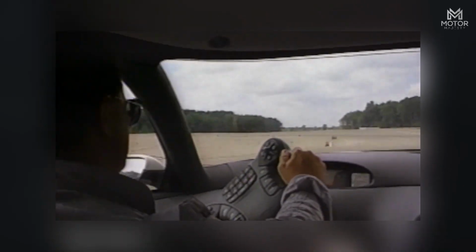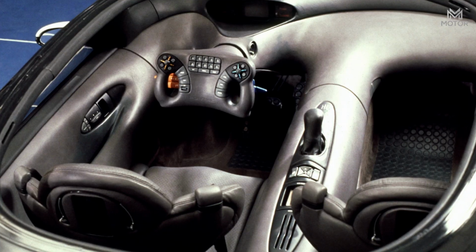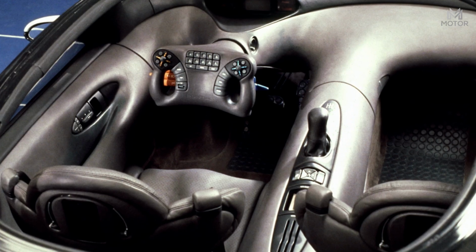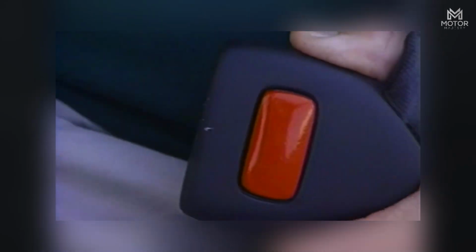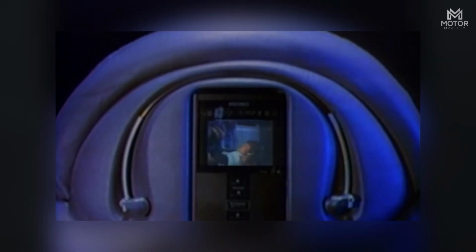The steering wheel was not your average wheel. It was a button-filled command center, like something out of a spaceship. The digital dashboard made analog gauges look like fossils, and it had drive-by-wire steering in 1987, when most cars were still using good old mechanical linkages. Talk about ahead of its time.